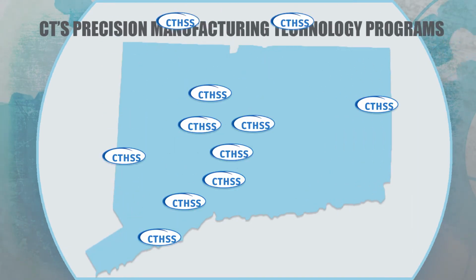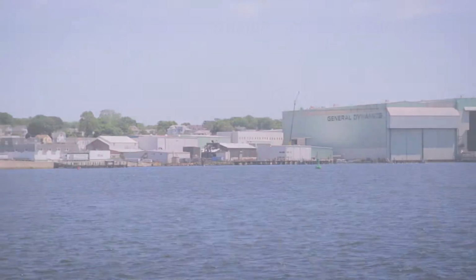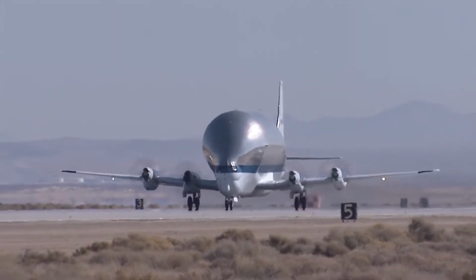So the Technical High School System Precision Machining programs have a long list of manufacturers, partners who support our programs regionally at all 14 of our sites around the state. And these companies range from large manufacturers such as General Dynamics Electric Boat, Sikorsky, Pratt & Whitney Aircraft. Many of the large manufacturers hire our students, but we also support many of the smaller manufacturers in the supply chain.